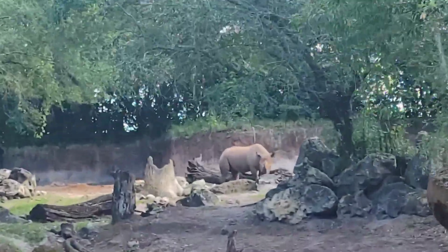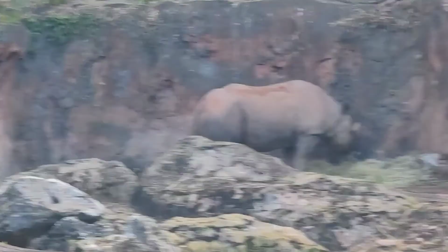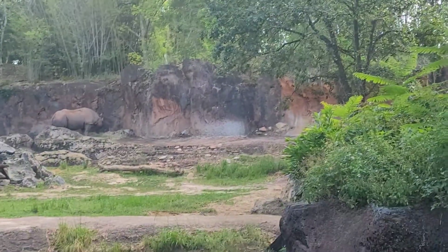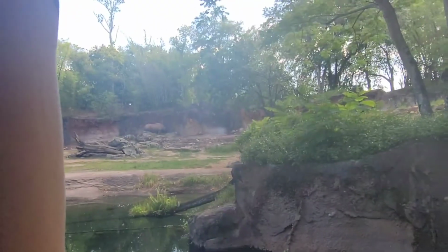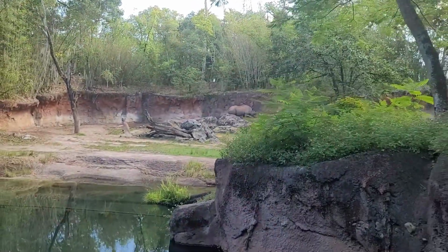There are only around 5,000 of them left in the entire world. They are commonly poached for their horns because many people believe they have medicinal value, but that's not true. Rhino horns are made out of keratin. That's the same thing that makes up your fingernails and hair. They are the smaller of the two species of rhino on our reserve, but they still weigh about 3,500 pounds apiece and can run at speeds of about 35 miles an hour.